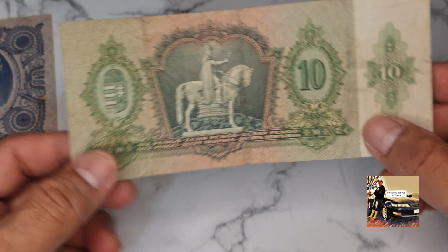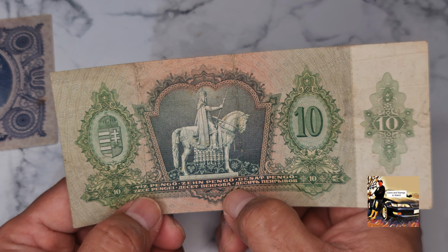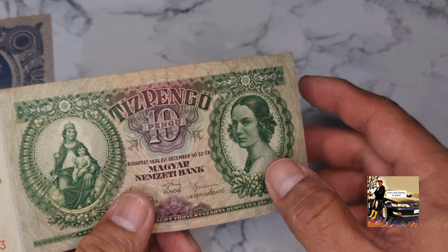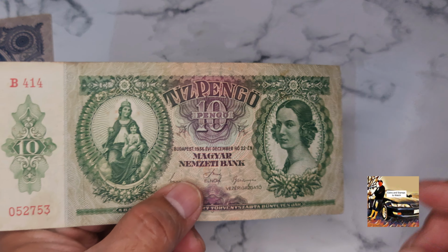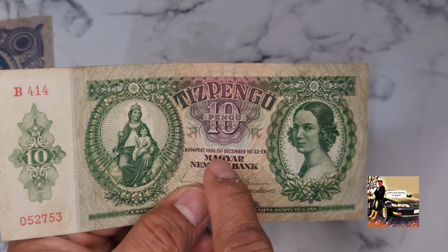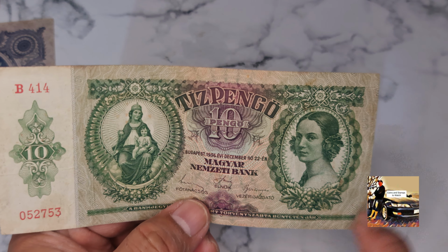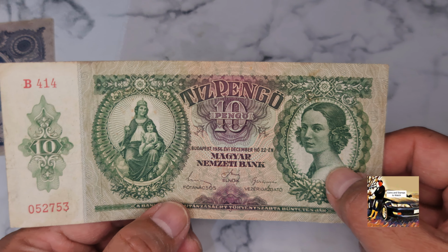Wow. Okay, this one is gallant. Very nice. It's 10 pengo. Okay. Oh, it's from Hungary as well. Very nice. 10 pengo. Wow, nice portraits. And it is from the year 1936. 1936, Budapest, Hungary, 10 pengo. It's the Virgin Mary with the child Jesus. And this one, I don't know whose portrait this is, but it is very beautiful.